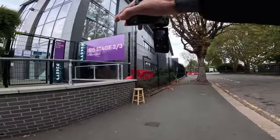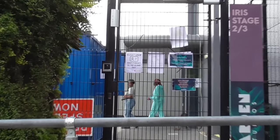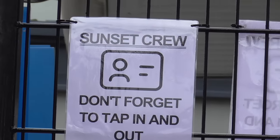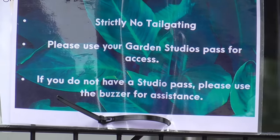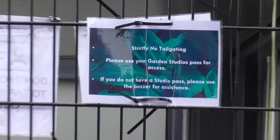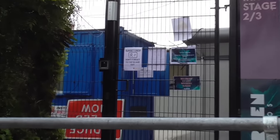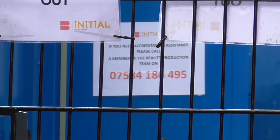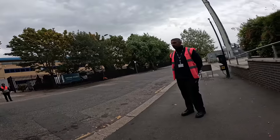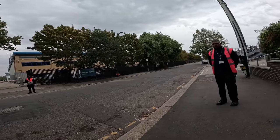So this is 21 Waxlow Road. And we've got Sunset Crew. Must be a code name. Strictly no tailgating. So every single person has to swipe in and out so they know exactly who's in there. YouTuber. Yeah, don't worry, I'm not coming in. I'll just stay outside. The drone will go in a bit just to see what you've got at the back, but I won't. The drone will be my eyes today.